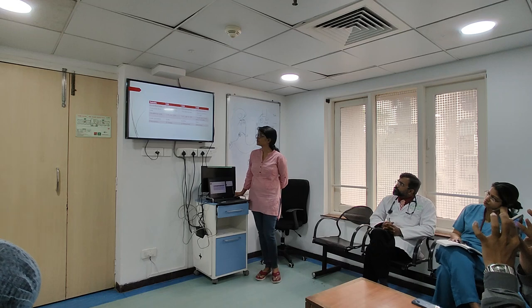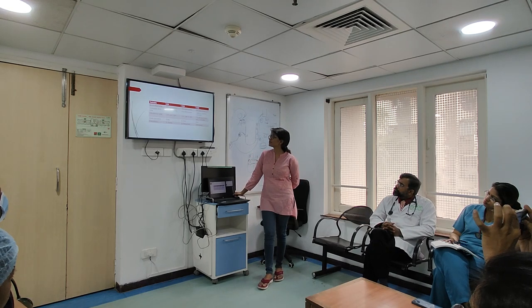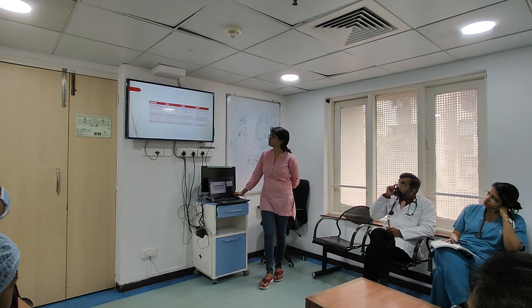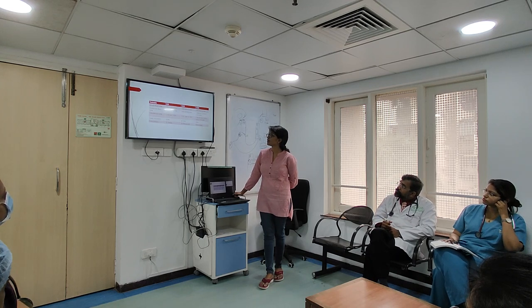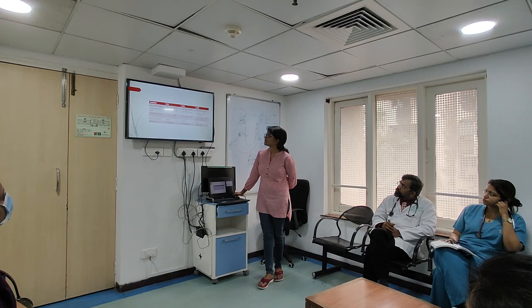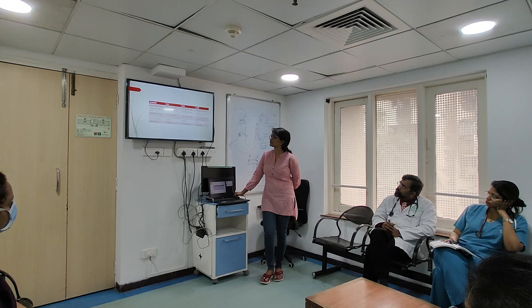So here are the differences between IHD, SLED and CRRT. The blood flow rate is obviously the least in CRRT, that is 150 to 250 ml per minute. In IHD it is greater, 250 to 450 ml per minute. In SLED it is 150 to 450 ml per minute. Then the dialysate flow rate: in IHD it is 500 to 800 ml per minute, SLED 100 to 300 ml per minute, and in CRRT it is 1 to 3 liters per hour for CVVHD and CVVHDF.